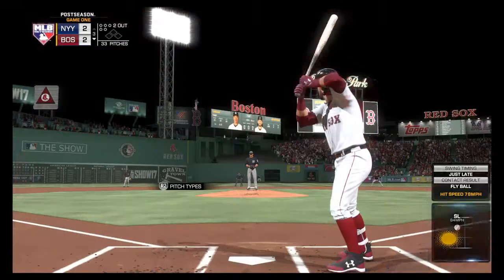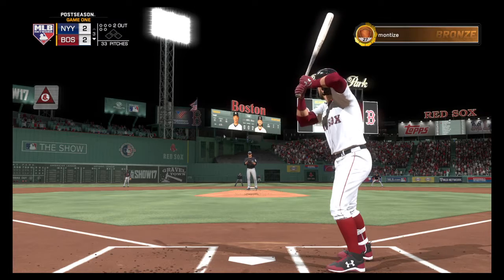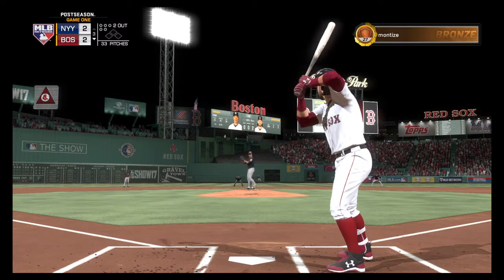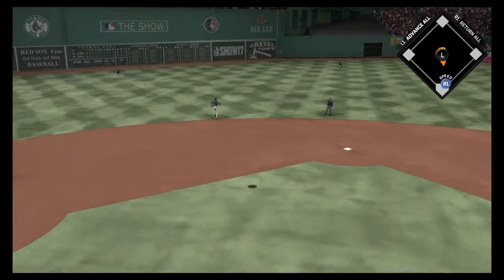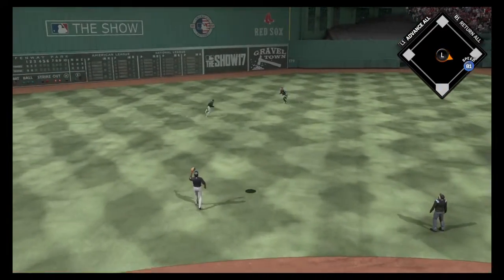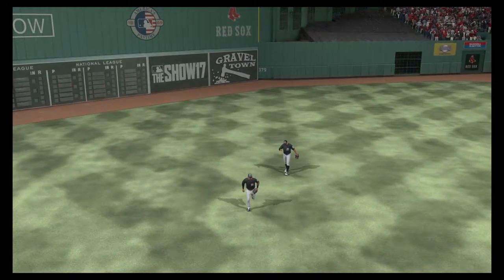Digging in, Andrew Benintendi. He'll try to follow up the double in his last at-bat with another big hit right here. This is hit high in the air out toward left center. Judge is on the move. But the left fielder calls him off and makes the catch. That ends the inning.